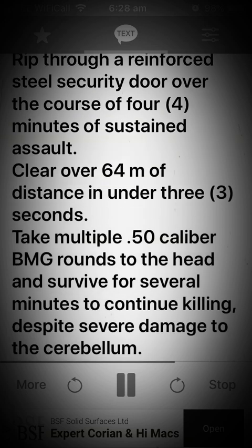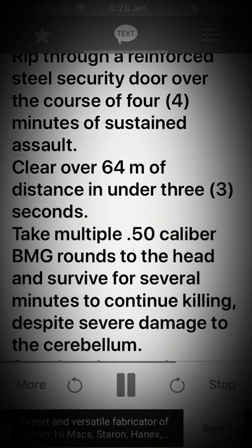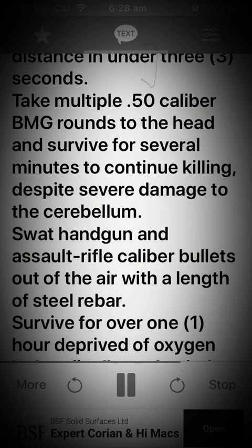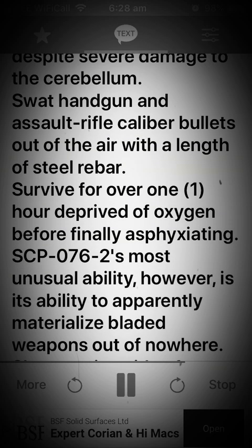Clear over 64 meters of distance in under 3 seconds. Take multiple .50 caliber BMG rounds to the head and survive for several minutes to continue killing, despite severe damage to the cerebellum. Swat handgun and assault rifle caliber bullets out of the air with a length of steel rubber. Survive for over 1 hour deprived of oxygen before finally asphyxiating.